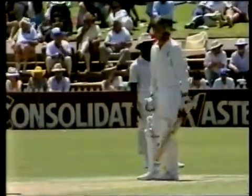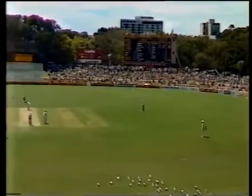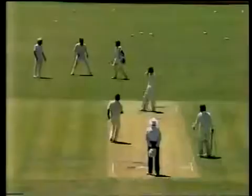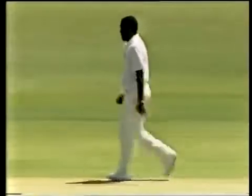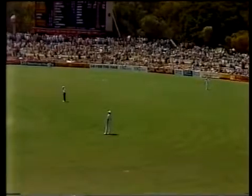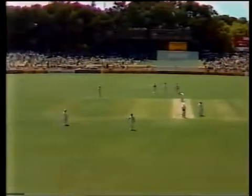And Marshall also appreciates the conditions here. He's off his short run now. In fact, he was in his first spell with the new ball this morning. He's put a second man back behind square leg. Gus Logie is at deep backward square. There's also a fine leg.